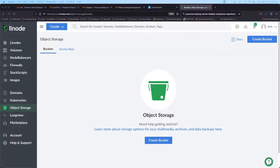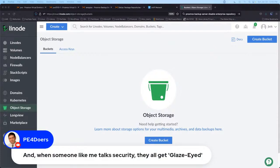Yeah, I've followed reports from NIST and other organizations, and there's some really sketchy stuff going on, and I assume that it's a result of the bean counters and the C-level management types throwing their weight around and wanting cloud because it's the big buzzword, and it has been for years. And when someone like me talks security, they get glaze-eyed.